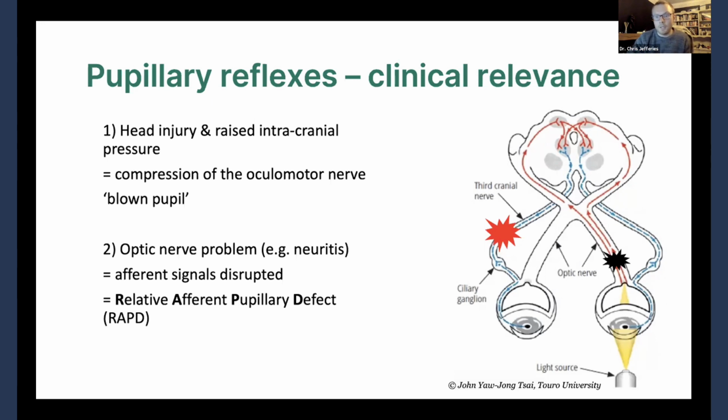So therefore, the pupil is unable to constrict. Therefore, you see that clinically as the pupil being dilated. Okay, so the pupil becomes dilated and unresponsive because the oculomotor nerve supplying it has become damaged by this increase in intracranial pressure and the uncus of the temporal lobe pushing on it, essentially. That's one example where you can tell that that's a problem with the oculomotor nerve, so that's some clinical relevance.